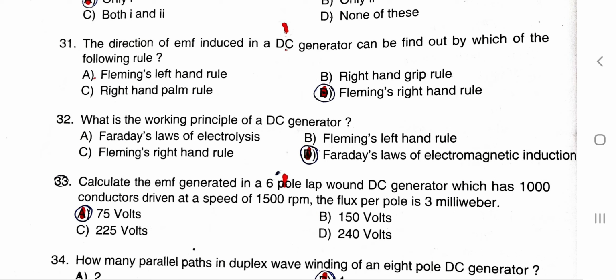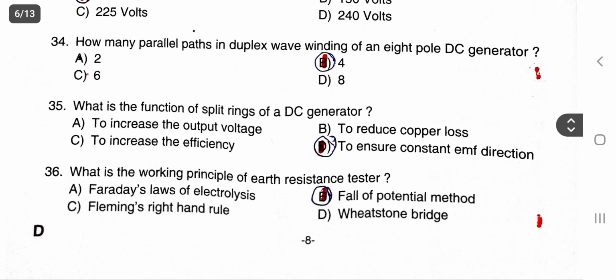33. Calculate the EMF generated in a 6-pole lap wound DC generator which has 1000 conductors driven at a speed of 1500 rpm. The flux per pole is 3 milliweber. Answer is option A, 75 volts. 34. How many parallel paths in duplex wave winding of an 8-pole DC generator? Answer is option B, 4.